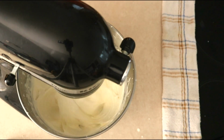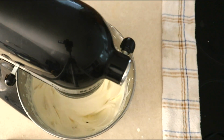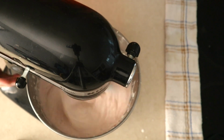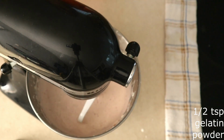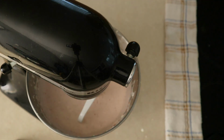Again, once it's fully combined, if you need to, scrape down the sides of the bowl again, because you want to make sure everything is in the center of your bowl. Add your strawberry mixture to your mixing bowl, then sprinkle in another half teaspoon of gelatin powder. And again, beat on medium for another minute or until the mixture is fluffy and creamy.